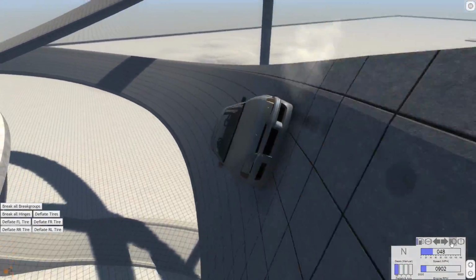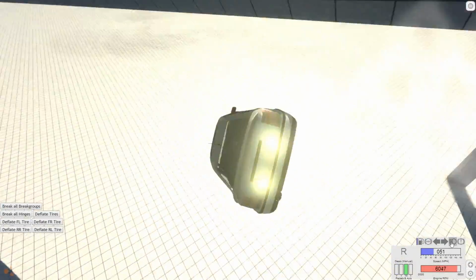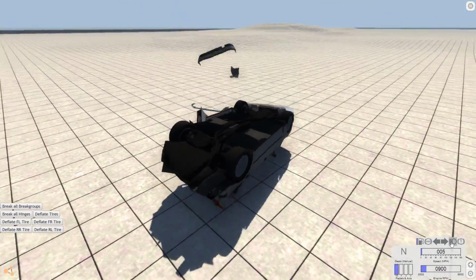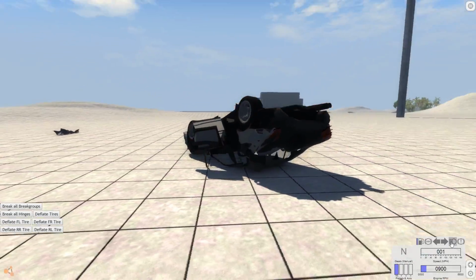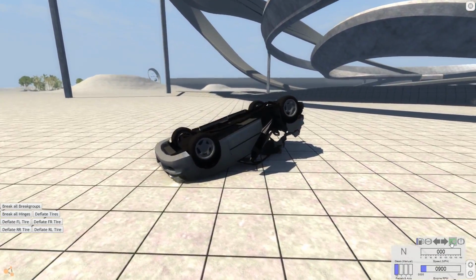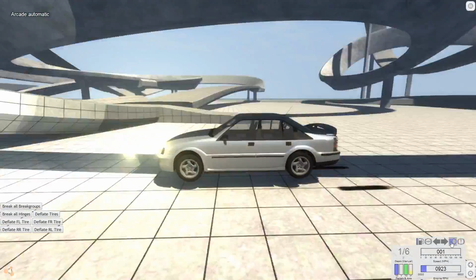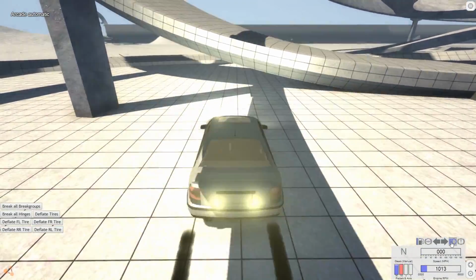Well, there's the wheel spin, and we're off of it. We're going down, and the car is down. Poor car. Look at the headlights, they still work. Alright, let's try it one more time. Headlights on this time, why not?